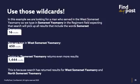But do use the wildcards. I can't stress this enough, and I use the wildcards frequently. It's one of the beauties of Findmypast, actually, that it's very flexible with the wildcard. So in this example, I'm looking for these records in the British Army Service Records section on Findmypast.